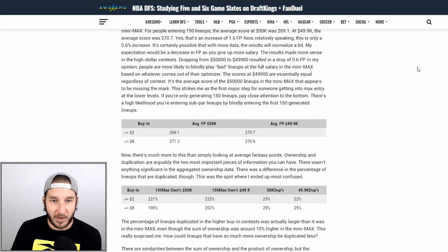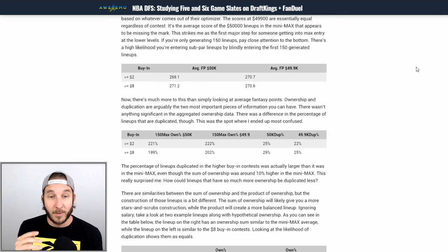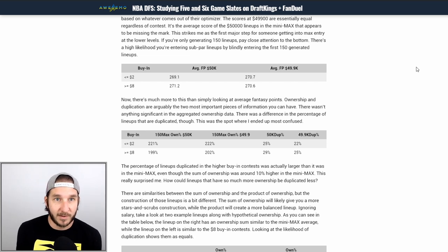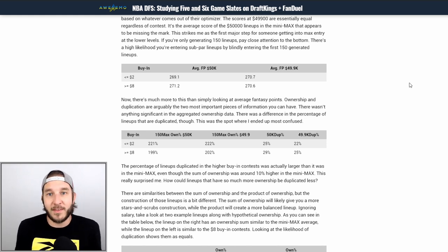And I think I understand why. So the average 50K lineup scores 2 more points in the high dollar than it does in the low dollar. I'm not totally surprised by that. But it's the same at 49.9. Now that I find interesting. Why is the average 50K lineup in the mini-max lagging so much in comparison to the other categories in this table? And this is what I think the issue is.